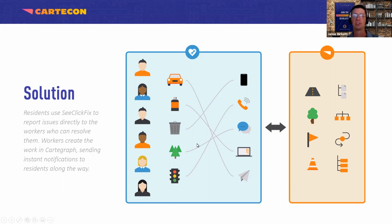There are a couple of advantages to having it structured like this. The first advantage is your Cartograph users don't need to learn new software. You already have request management workflows within Cartograph, so there's just a seamless transition from SeeClickFix into Cartograph. You can maintain those same workflows that you have established today.